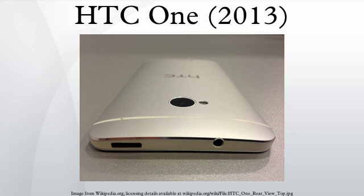See also, List of HTC devices, Comparison of Android devices, Comparison of smartphones, References. External links, HTC One official specifications, official website.